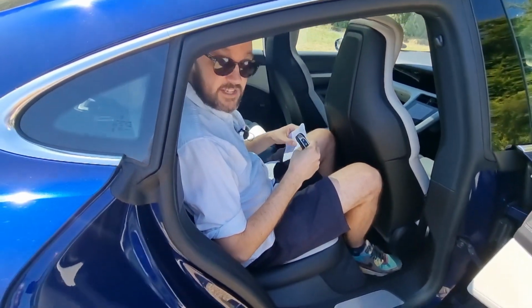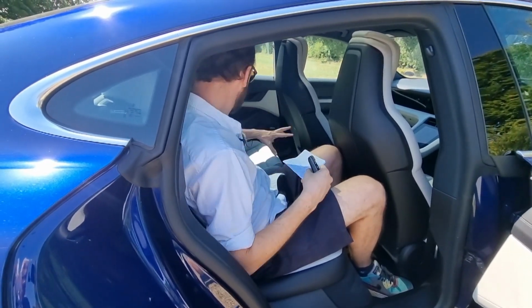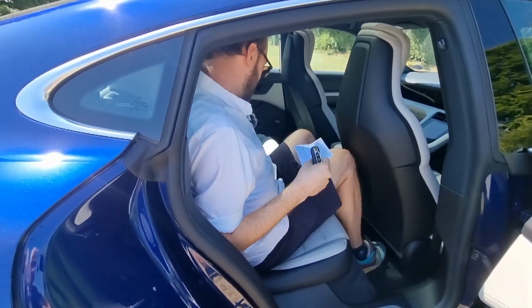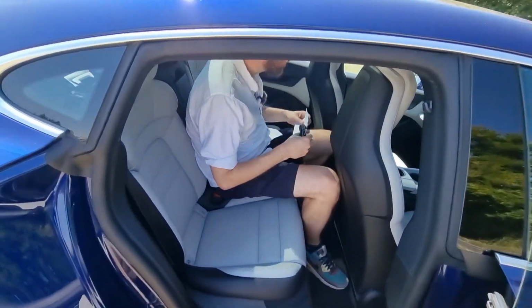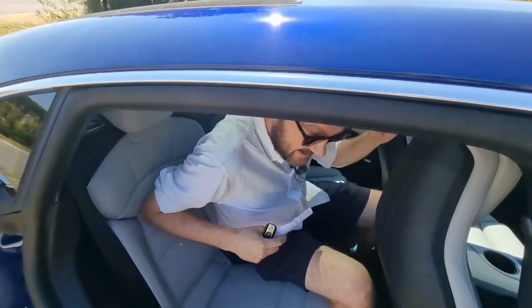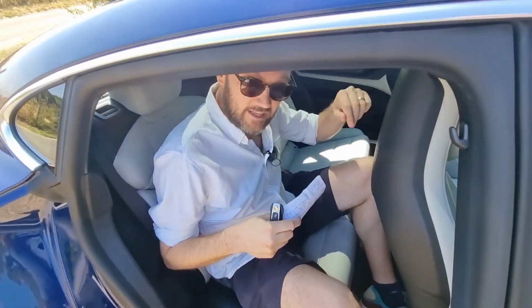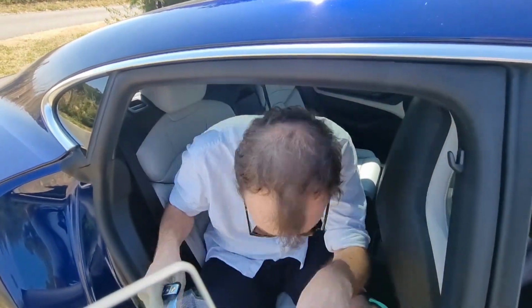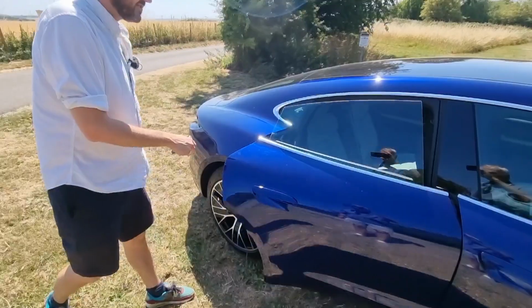You've got the armrest. This is fitted with the 4+1 seating option as well, which is I think about £400. So you can use a middle seat, although getting in here is a bit awkward, and my head is touching the fixed panoramic roof there. So yeah, you wouldn't want to be a tall person sitting in the middle there for too long. So it's not that spacious in the back, but you do get ISOFIX and all that, so you could use it for family use as well.